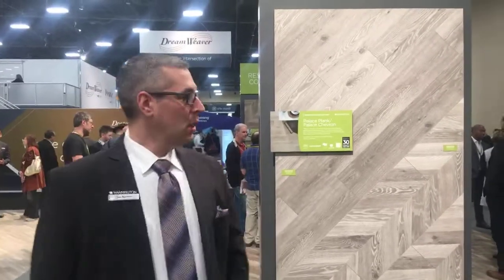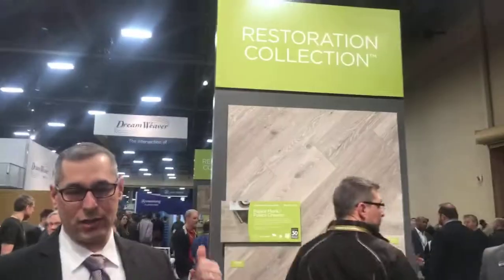I'm going to be taking you through two of our product categories today, our award-winning restoration collection, as well as our hardwood product category. You can see the booth is absolutely packed and jammed right now. So let me start you over here by talking about the shape of things to come in our hardwood visuals in both restoration and hardwood. It's really about shape and design this year.